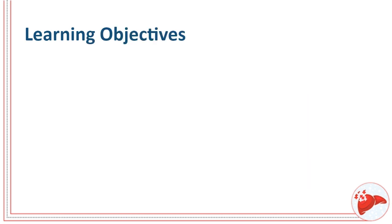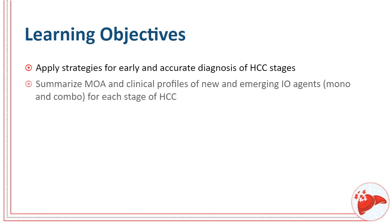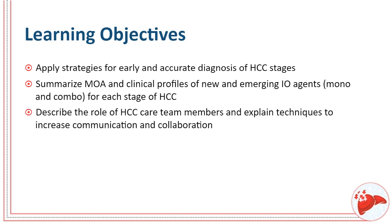Our learning objectives for today are to apply strategies for early and accurate diagnosis of HCC stages, to summarize the mechanism of action and clinical profiles of new and emerging IO agents, monotherapy or combination therapy for each stage of HCC, and to describe the role of the HCC care team members and explain techniques to increase communication and collaboration.